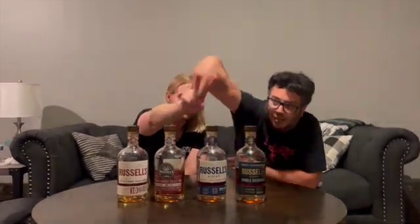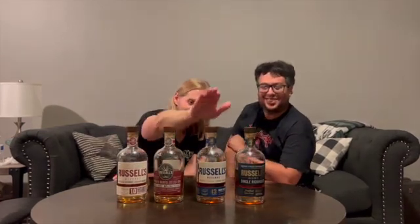Then we have a pick for Russell Single Barrel, it's a Master's pick from Eddie Russell. It's a 9-year single barrel select. It is very, very good, 110 proof. Then we have a second edition of Russell's 13, Batch 2, baby. This is really, really good. We love this. This is one of our favorite bottles.